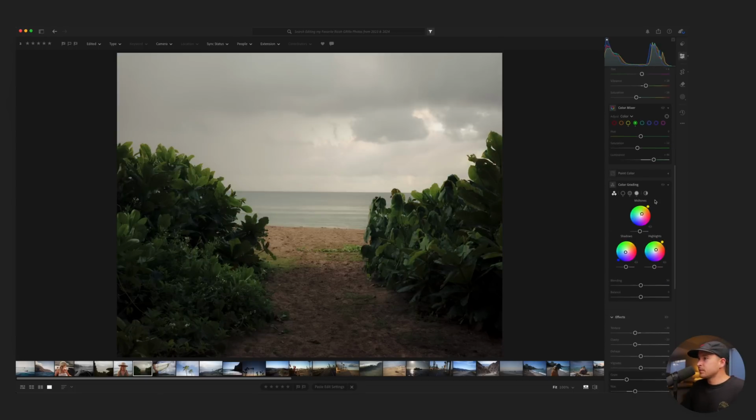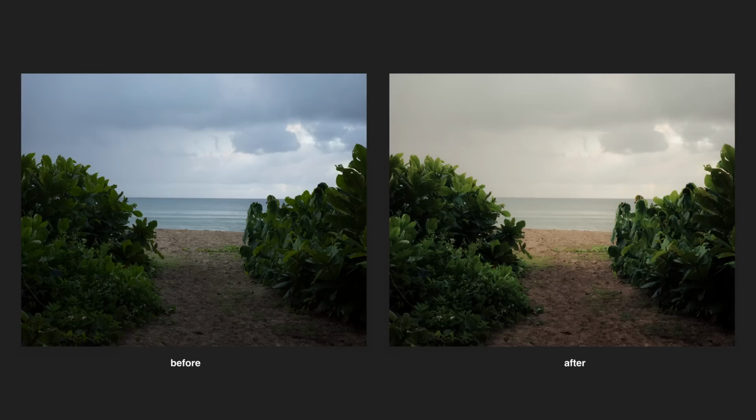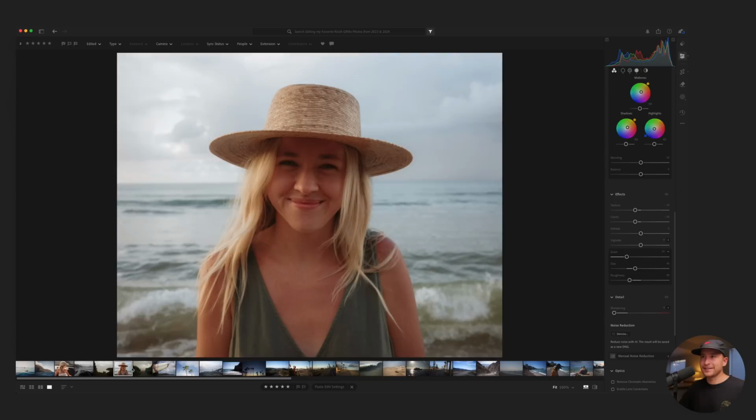I'm liking that. Different. There's before, there's after. It feels just richer and smoother and cleaner. It's just so nice to have a lot of detail and depth in these raw files to be able to really make it your own. Okay, we're only like 7 photos in. I gotta pick up the pace.